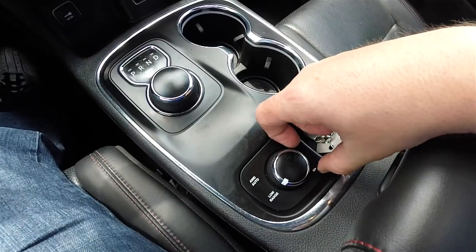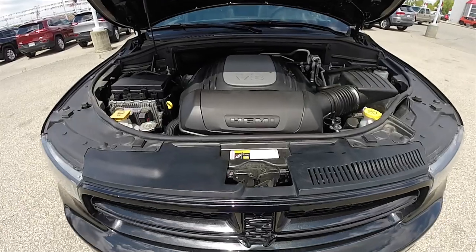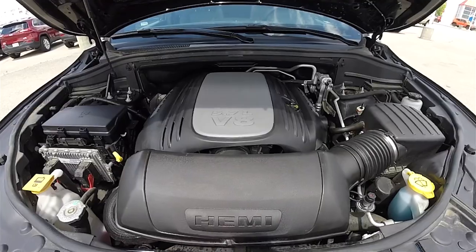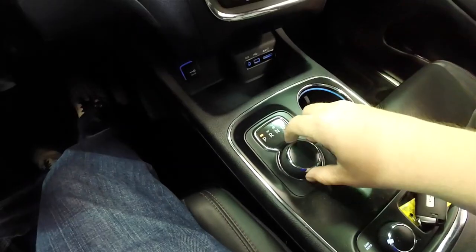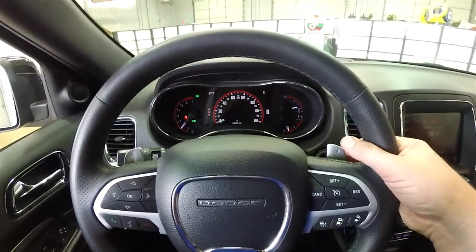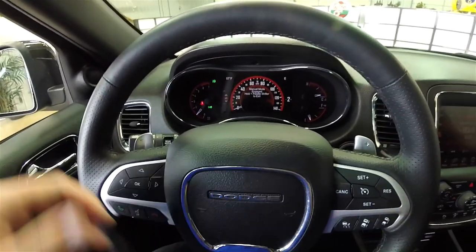This vehicle is all-wheel drive with low range select. It is powered by the 5.7 liter MDS variable valve timing Hemi V8 engine. Has the 8-speed, 8HP70 TorqueFlite automatic transmission with manual shiftability via the paddles on the steering wheel.